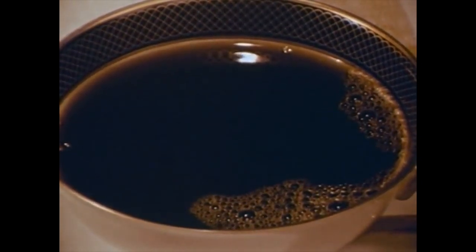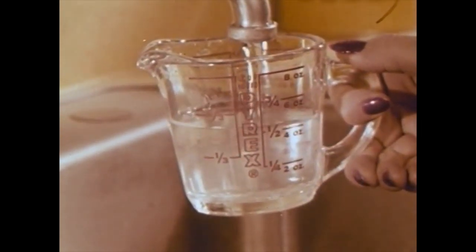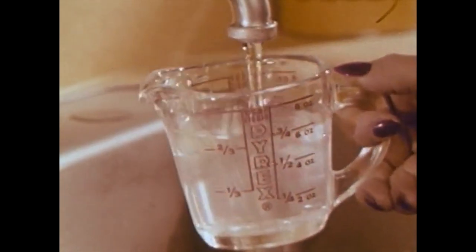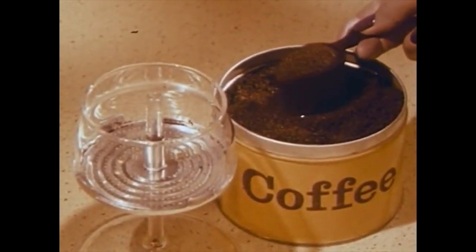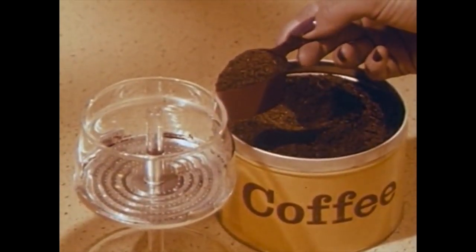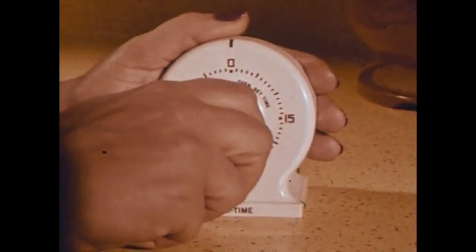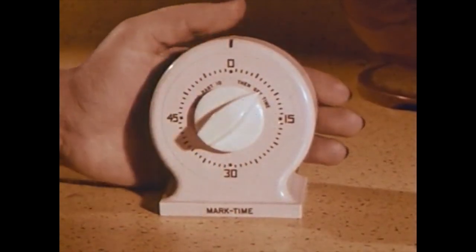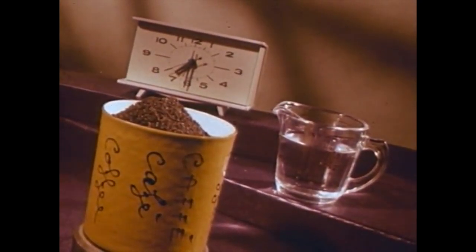Three magic ingredients: water, fresh and carefully measured. Coffee, the proper grind, and carefully measured. Time, carefully measured. A simple recipe for perfect coffee. Perfect coffee, sending its glow into our lives around the clock.